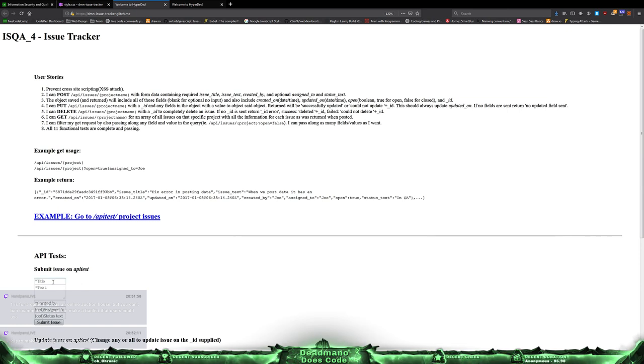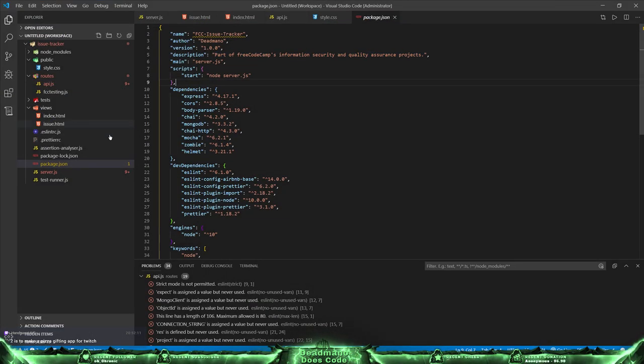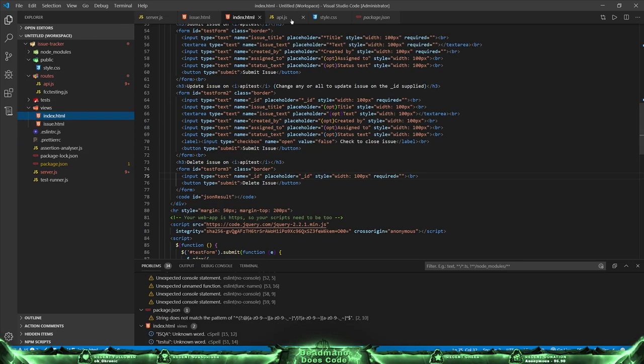Now we need to listen for the post. Because right now I assume nothing's gonna happen. I don't even know why it doesn't post. Maybe there's no method or something on it. Wait. Server, what is it rendering? If you get the root, you will see views index.html. Okay, so this is what we're currently seeing.